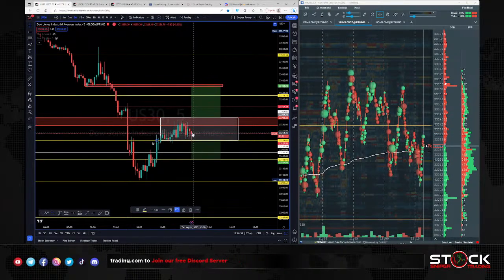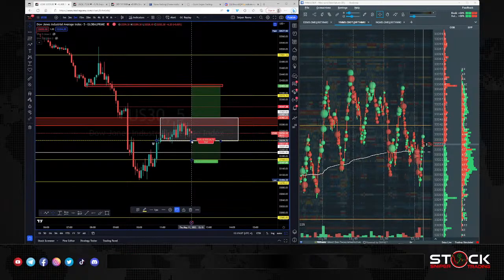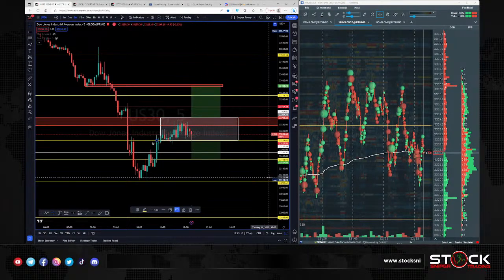Okay, you see how that red candle came all the way down? It was nice, looked very bearish, and I guarantee you some sellers got caught down there. They were selling that big red candle right at the bottom, and they sold right into a large pool of bids. And now it's coming right back up.